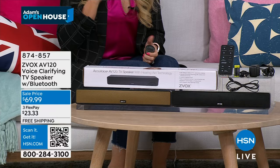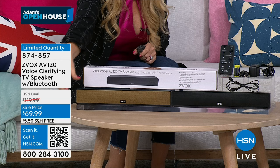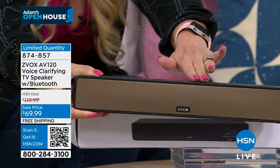With you, if you're dealing with that, or like I said, if you're sick and tired of cranking up the volume, this is the easiest way for you to plug this right into any TV. It's gonna work with basically every TV out there. You've got these two gorgeous color choices to choose from. Let me just pick it up and show you. Super lightweight, nice and low profile, so it will fit under most TVs and basically disappear.